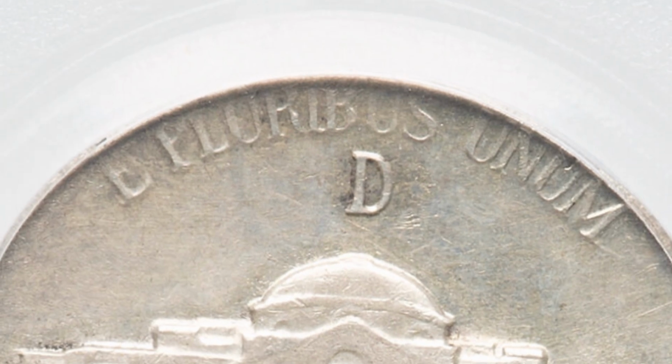This is a 1943, so you'll notice on the reverse it has that large mint mark on the back of the coins. Now, in 1943, they made 35% silver nickels. All the silver nickels had the big mint mark on the reverse of the coin above the building, either a big P, D, or S mint mark. As you can see, we have a D mint mark on this coin.